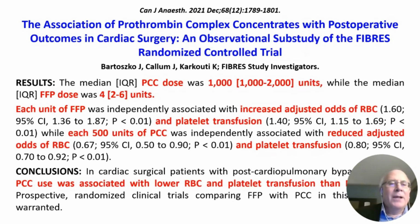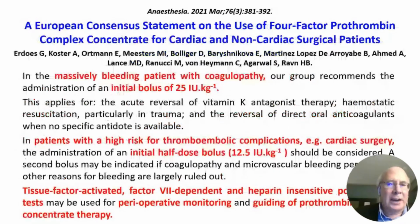Interestingly, each unit of fresh frozen plasma increased the need for red blood cell and platelet transfusion, whereas every vial of PCC reduced the need for red blood cell and platelet transfusion. And PCC was not associated with any increase in thromboembolic events. And this is also in line with a recommendation from the European Association of Cardiothoracic Anaesthesiologists.